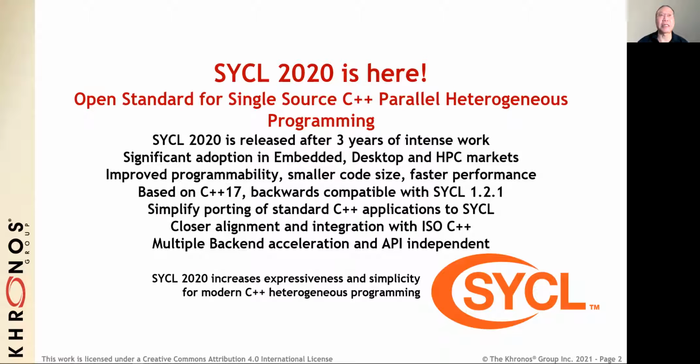So SYCL 2020 is here. SYCL 2020 is released after 3 years of intense work, and significant adoption has existed now in embedded, desktop, and HPC markets. There's improved programmability, smaller code size, faster performance, and it's based on C++17, backward compatible with SYCL 1.2.1, simplifies porting of standard C++ applications to SYCL, closer alignment and integration with ISO C++, multiple backend acceleration, and API independent. SYCL 2020 has increased expressiveness and simplicity for modern C++ heterogeneous programming.